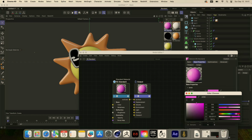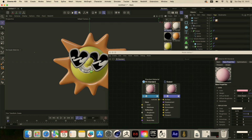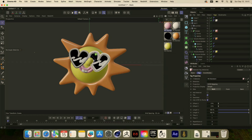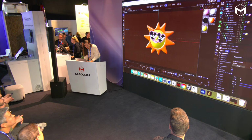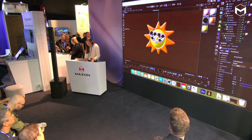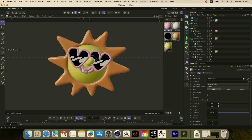And we create a little colored lip. There we go. And whoop. Perhaps the color of the sunglasses are the same. So there we go. I mean, it's still looking pretty cool, I think. And if you render it and create, obviously, a scene around it, you can definitely make this work.